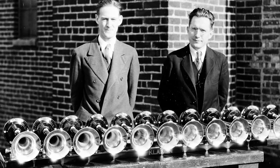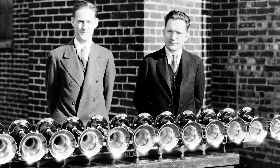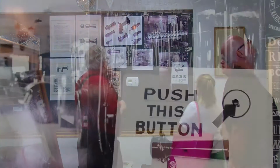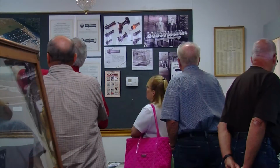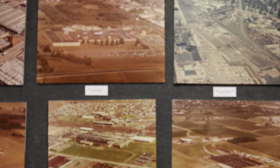That's the Claxton Calliope. I'd like to know where that's at. They took the Claxton horns and set them up, and they would put that in the back of a truck, and they had it in parades. And these photographs over here are plants that were from outside of Madison County.